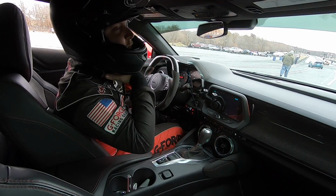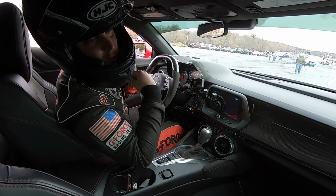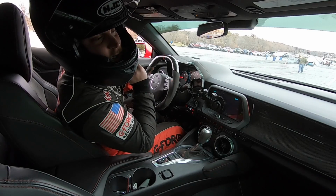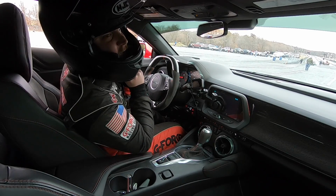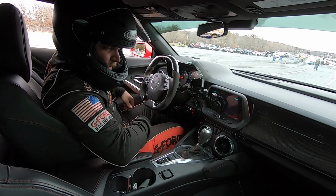All right, guys, so we made some adjustments with the transmission tune. We actually found out the throttle body closed right at the end of the track, so it's definitely got more in it. It closed when it hit 7th gear, so we're gonna actually rev out 6th gear all the way and see if that helps it.